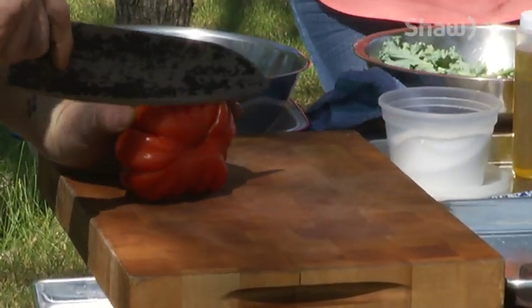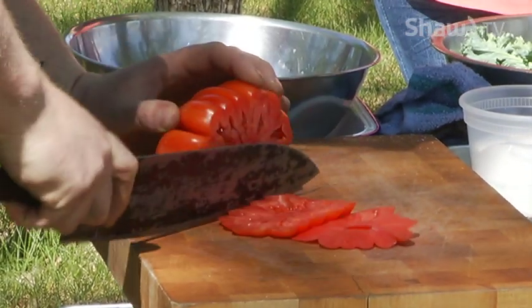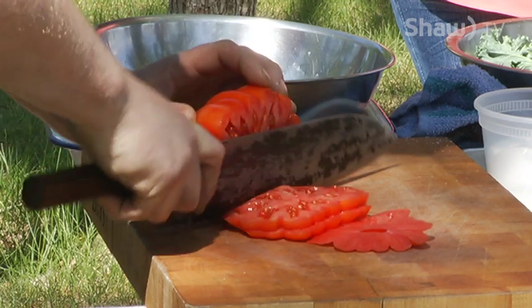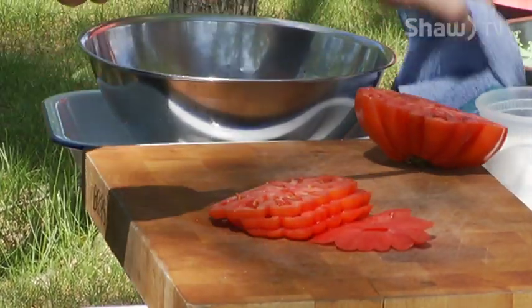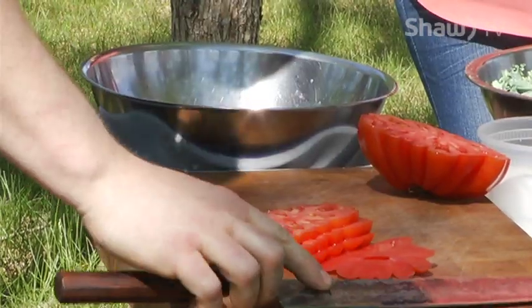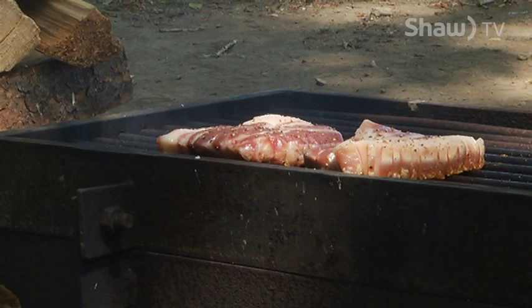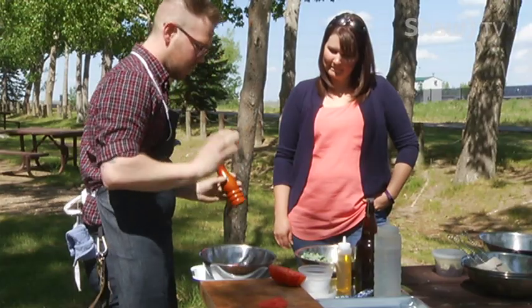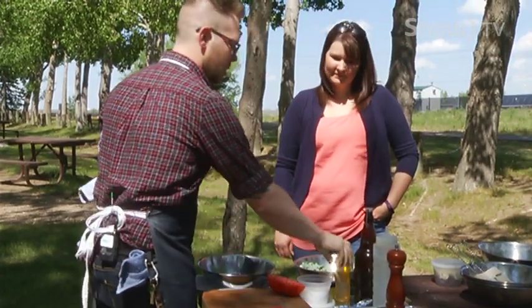Cool. So all we're gonna do is just cut a few more pieces. And again, just let this guy sit. Let the flavors all kind of hang out together. Pork's not burning, that's awesome. Salt, good amount of pepper. Pepper and tomatoes are best buds.